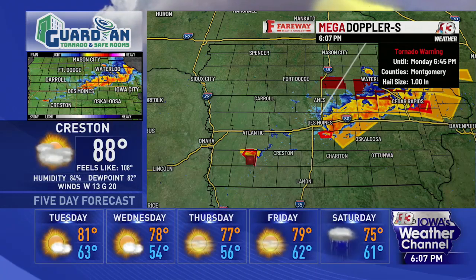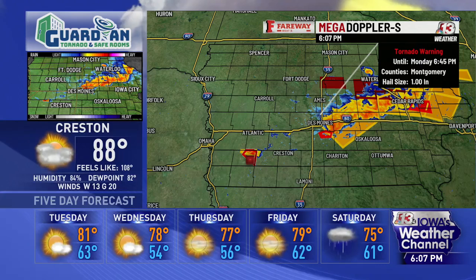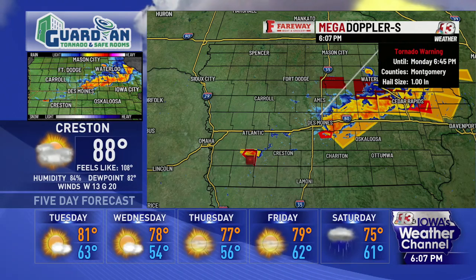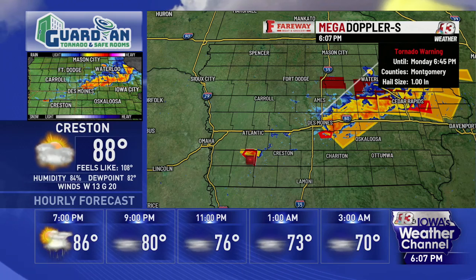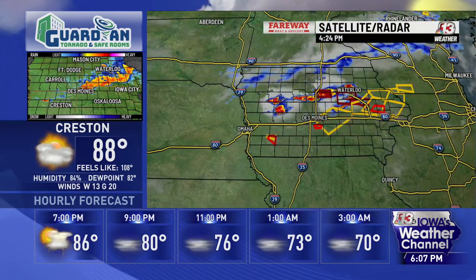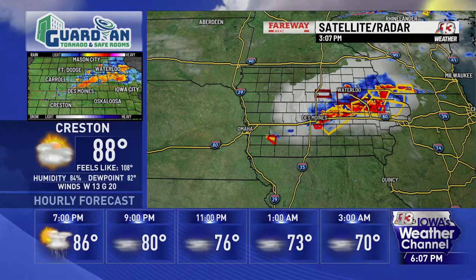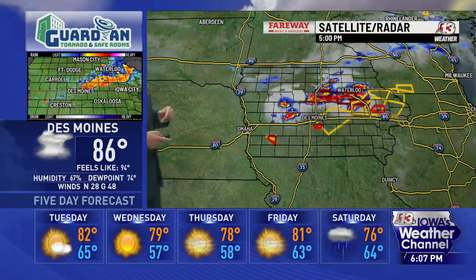It is moving down to the south and the east at about 30 miles per hour. Just to let you know, there is a severe thunderstorm watch in place for most of central and southern Iowa that will continue until 11 o'clock tonight. And on this wider scale, you can see that storm line with that tornado warning just south of Des Moines in effect until 6:15 for that particular cell.